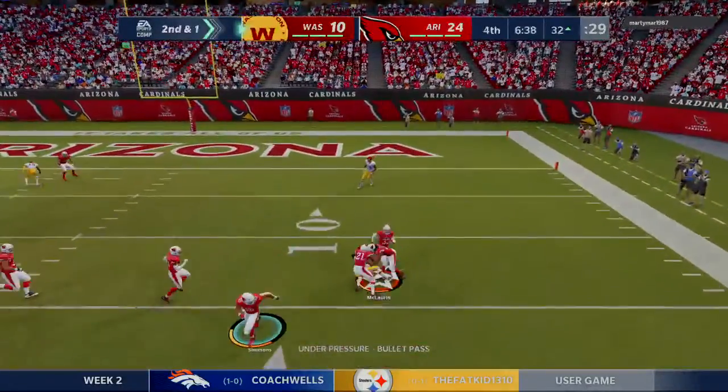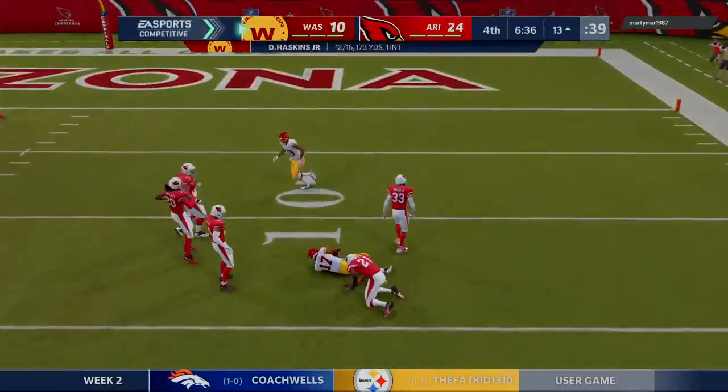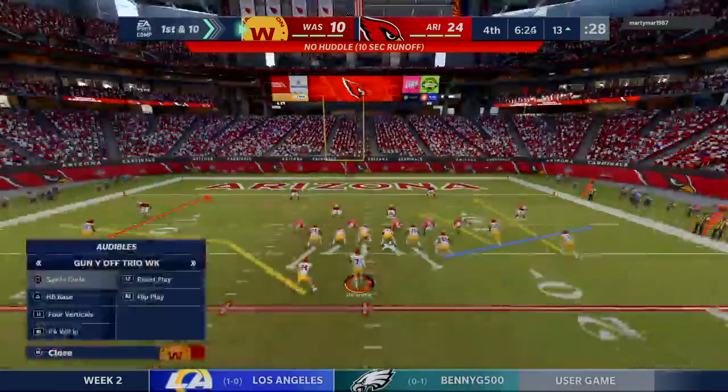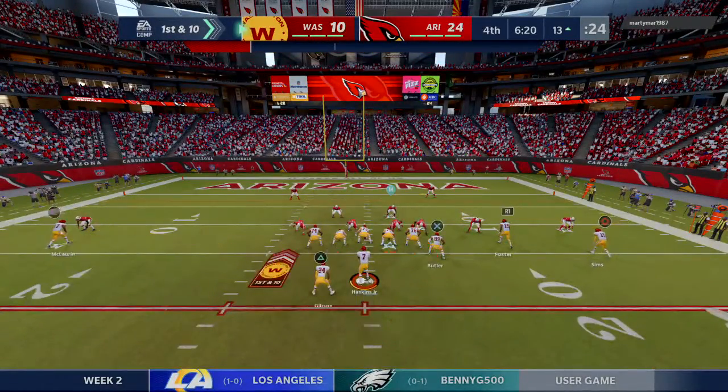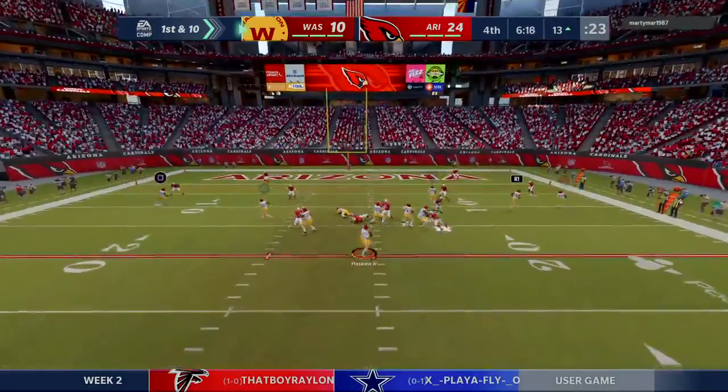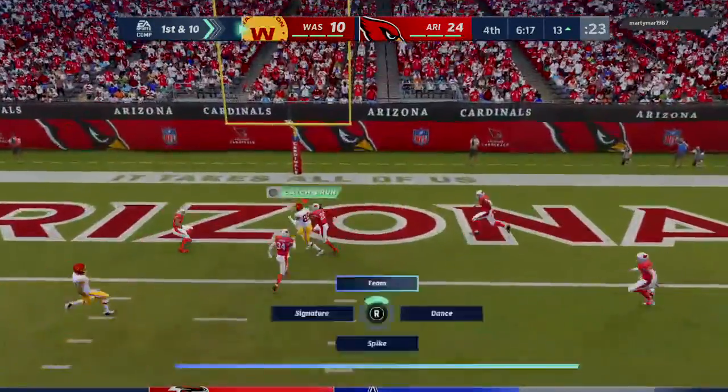The throw by Haskins complete to McLaurin. And they're going to have another first down as the tackle's made here at the Cardinals' 13-yard line. It's a gain of 20. First down. From the red zone now, Haskins on first down.